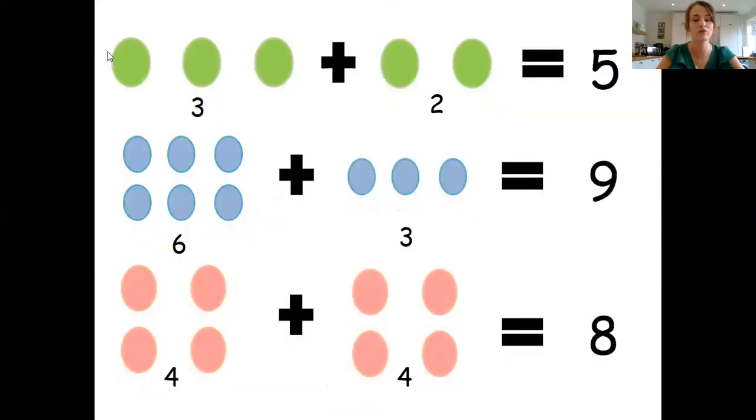So we had 3 green dots this side and 2 green dots this side. So when we count them all up together, we had 1, 2, 3, 4, 5. So there were 5 green dots all together.